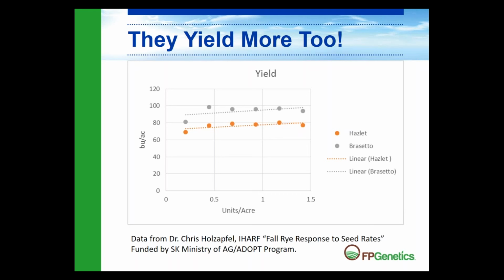We get lots of questions, well, if I push my seeding rate up, I should get extra bushels out of it. But we're just not finding that under ideal conditions. When we get the seeding dates correct, when we get it in the fields in the fall when we need to, we really are finding that optimal as we go forward with that unit that we are recommending.